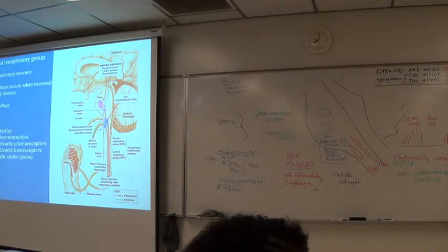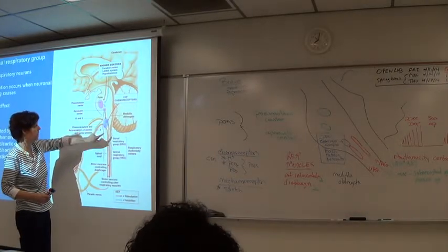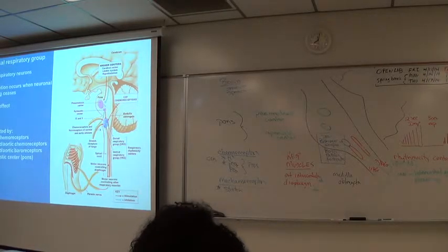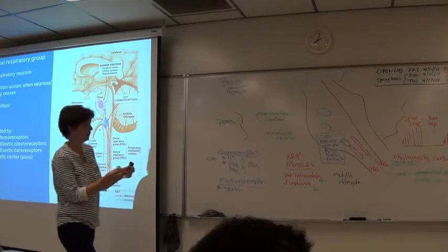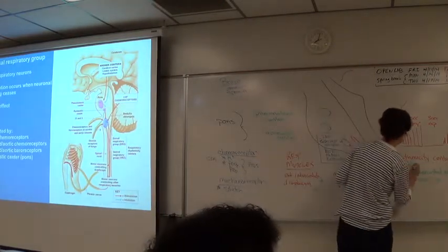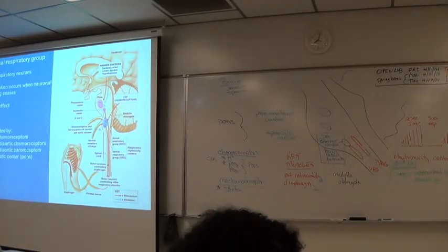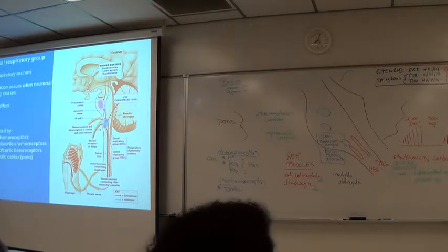So here's a diagram similar to what I put up on the board. Our pneumotaxic and apneustic centers, our dorsal respiratory group and ventral respiratory group, and inspiratory neurons. I want you to know that the dorsal respiratory group is made up of inspiratory neurons. I wrote it here, I'll just underline it. So they fire more and more and more. You breathe deeper and deeper and deeper, and then they stop firing. And you expire air. Okay.